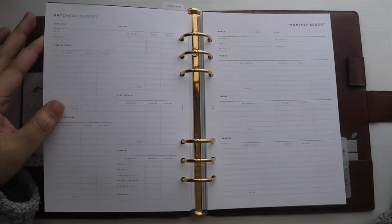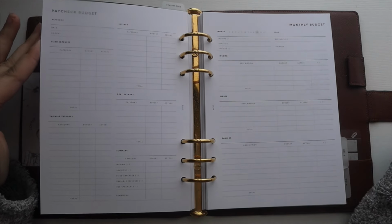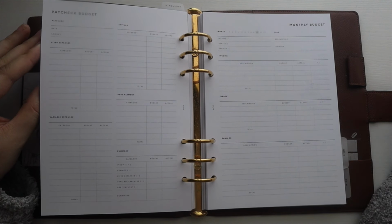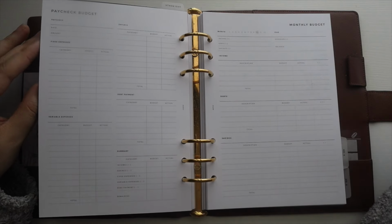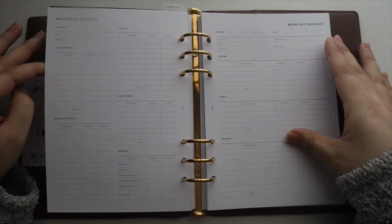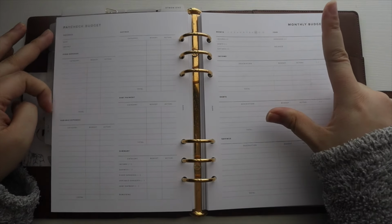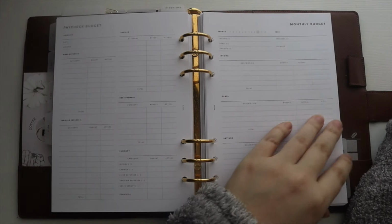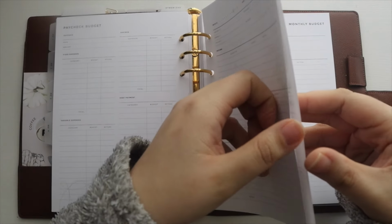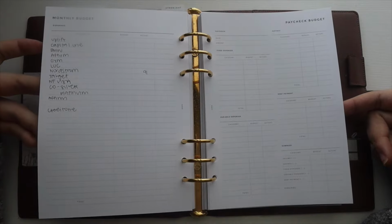This is the part where I mentioned that I like streamlined. So I had a pretty elaborate setup in my initial mid-year refresh. So I narrowed it down to what I actually needed because I wasn't using it. And so the 2 main inserts that I was using were these monthly budget inserts, and then the paycheck budgeting. So I do paycheck budgeting.